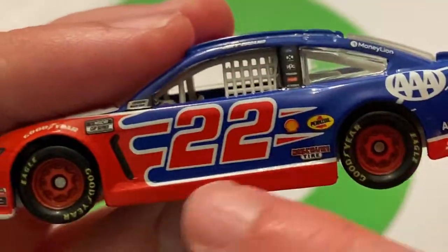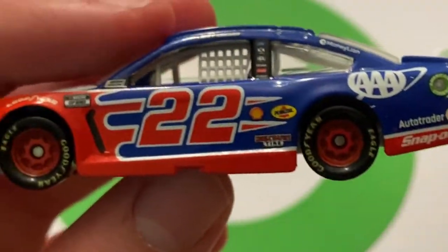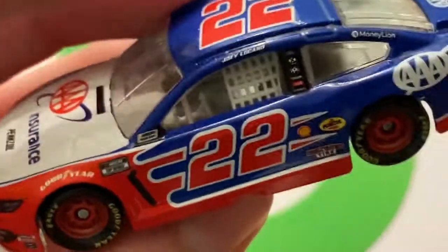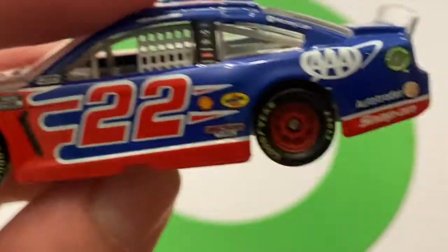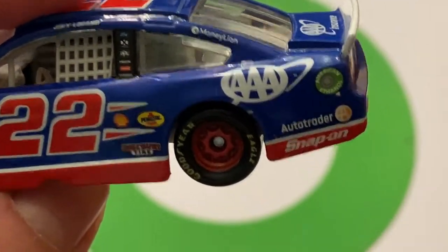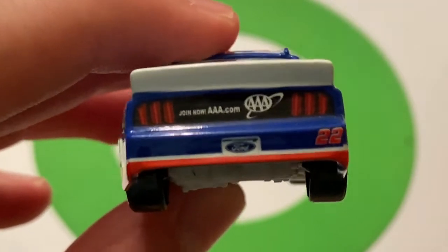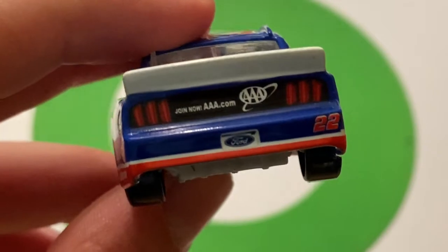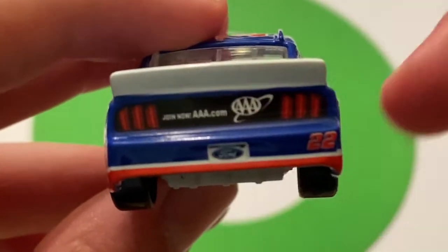That looks awesome. The 22 with the white pinstriping on the blue background, that looks very nice as well. I feel like just the shade of blue, the shade of red, worked very well with the white. So, yeah, I really like this paint scheme. Got a big AAA logo right there. On the back, you've got join now at AAA.com. AAA right there, the logo, Ford. I like the Ford license plate. I always think that looks kind of cool.